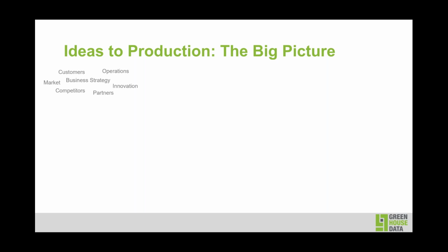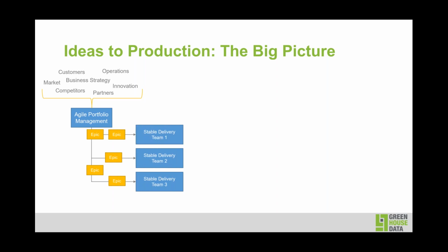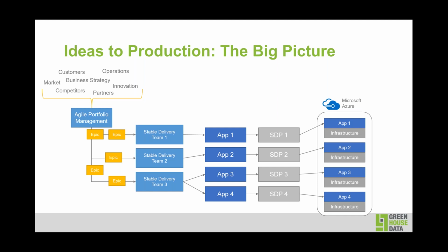All right, so every idea starts either with some feedback from customers or maybe from internal operations, or maybe it's a brand new business strategy. So we need to have a way to be able to manage that portfolio of our products and those ideas coming in. So typically as well, then we have those projects that maybe are going to get assigned to different stable delivery teams. Then we need to be able to deploy those changes to the apps as well as to the infrastructure. And last but not least, we really want to be able to get that feedback from the customers to make sure that we are validating, are we meeting their needs and are we delivering them value?